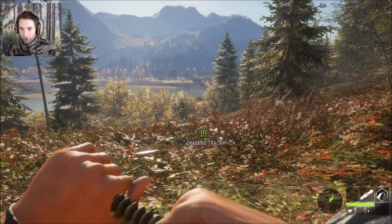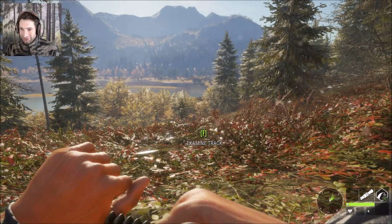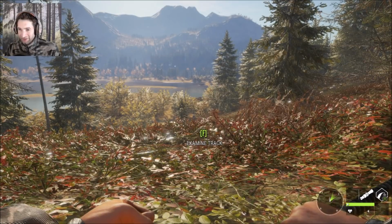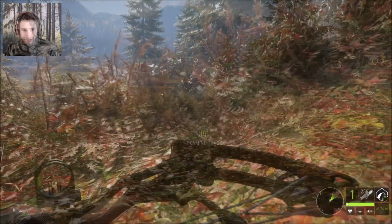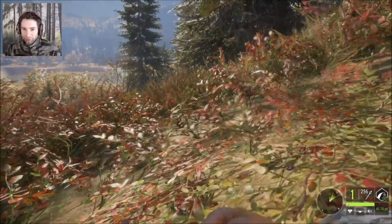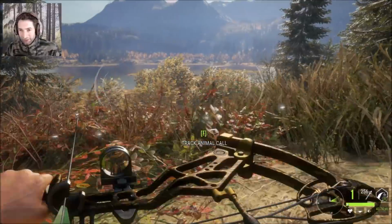He's about 74 out. A little bit too far for comfort for me. But yeah, he doesn't seem to want to be interested in coming in. He's not even doing anything, so I feel like we might just try and get within 30 of them. Try and take a nice broadside shot and make it happen.